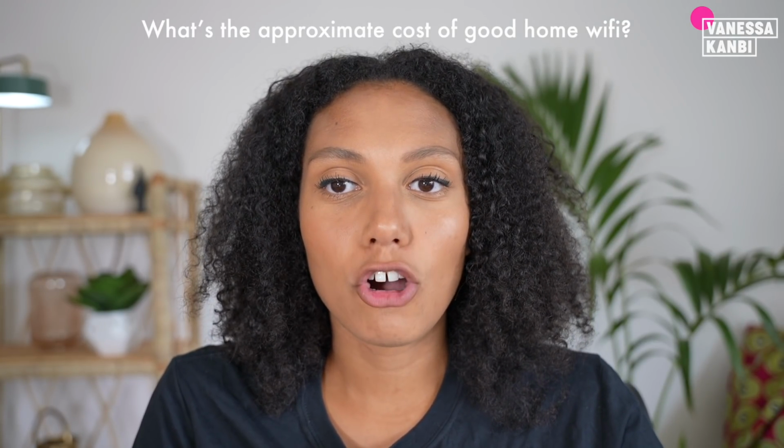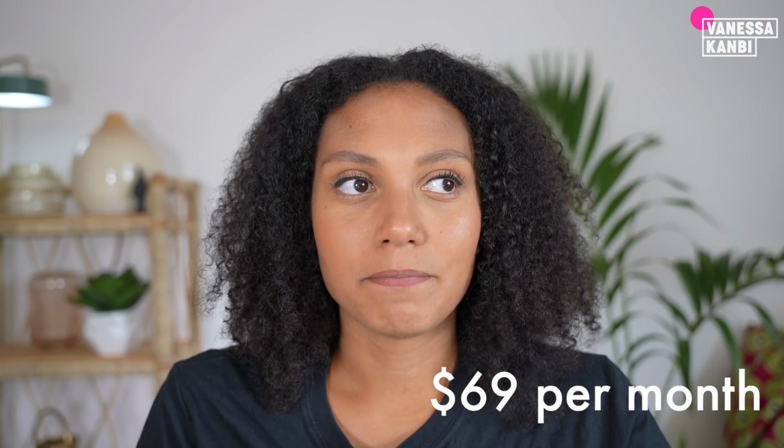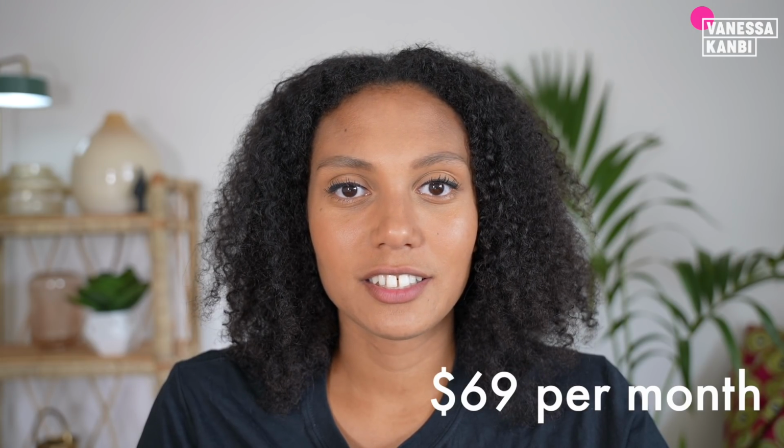What's the approximate cost of good Wi-Fi? So I pay 400 cedis per month, and that is approximately, is it like $80? Something like that, I'll figure it out. But the internet is perfect. Honestly, it's better than the internet that I had in Scotland. And that was one of my main concerns, because I do a job which is pretty much online, and I also have a lot of calls. Sometimes I do speaking gigs and I have to have good internet. So that is how much I pay.